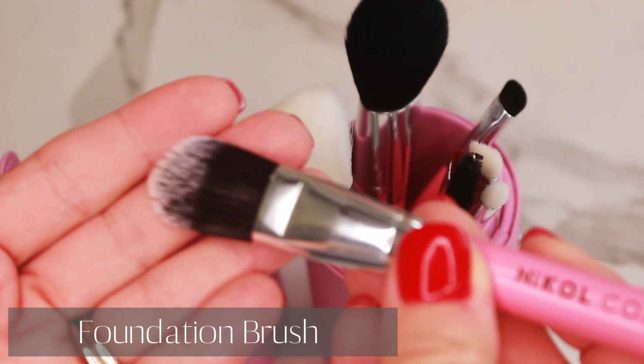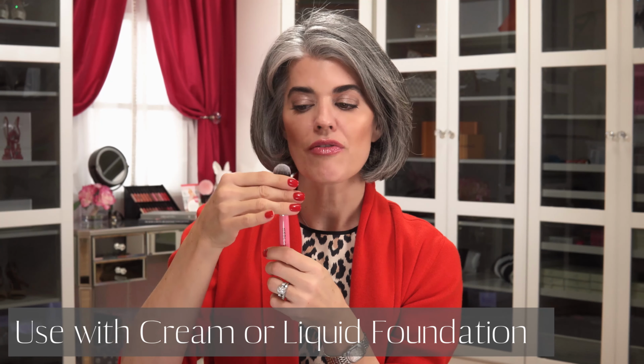So the hairs are tapered up to the top, so they feather out to the top. So I like this with foundation. I use it for foundation. I can get into all the areas. It makes my foundation application very smooth, very polished, very nice. So that is one brush that had to be a must-have in my kit.